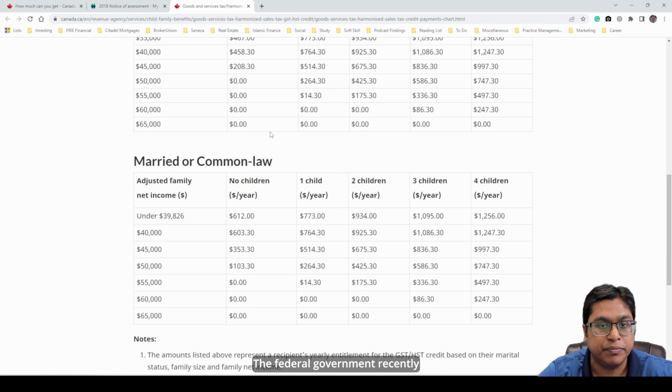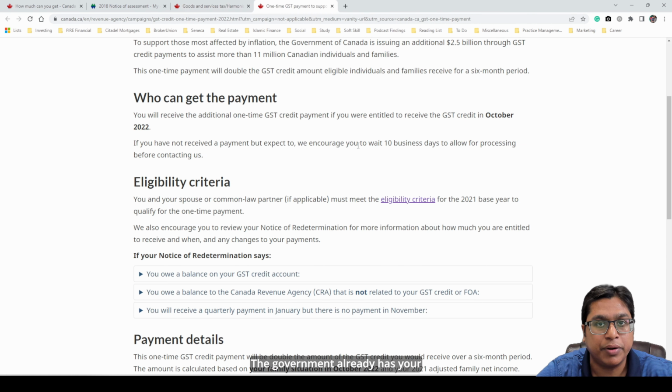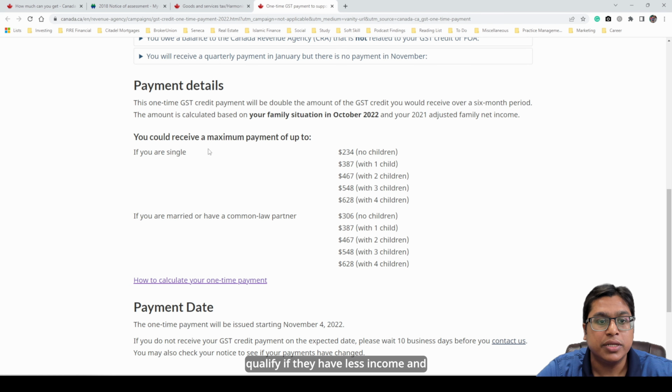The federal government recently announced a one-time GST payment to support Canadians during this tough economic time. Again, this is based on similar criteria and you don't have to apply. The government already has your information and they will automatically calculate and give you that amount. So this is the maximum somebody can qualify for if they have less income, and if they are married, this is the amount. The climate action incentive payment is one of the benefits that does not need to be income tested, meaning that regardless of your income, you can qualify for this benefit.